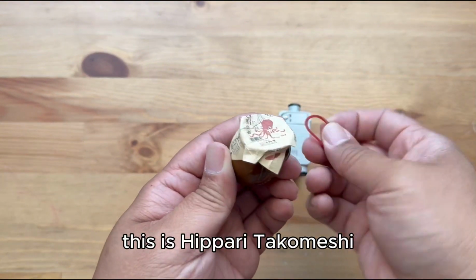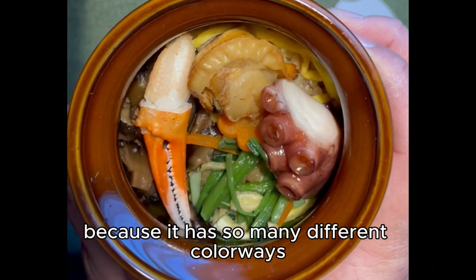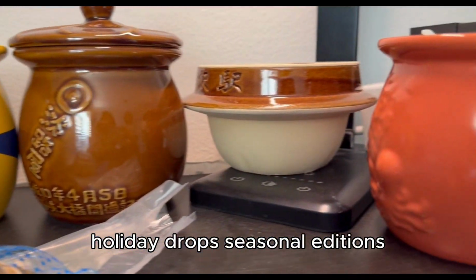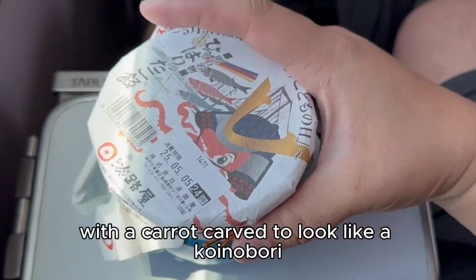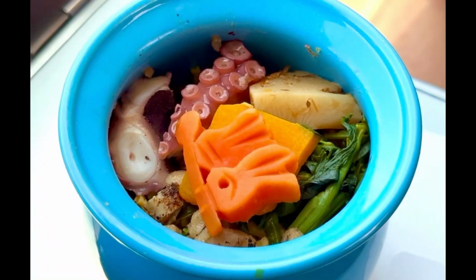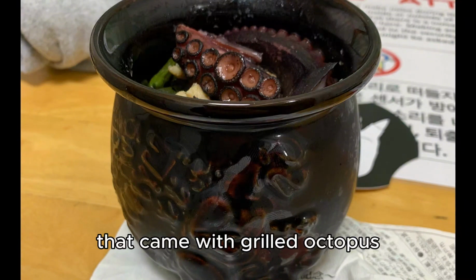This is Hippari Takomeshi. It's like the Nike Air Max of ekiben because it has so many different colorways. Limited collaboration releases, holiday drops, seasonal editions. This is a light blue one released for Children's Day with a carrot carved to look like a koinobori, a carp-shaped kite associated with the holiday.